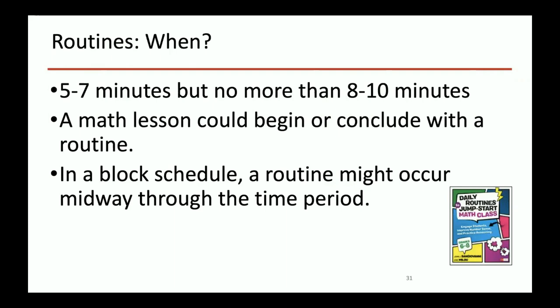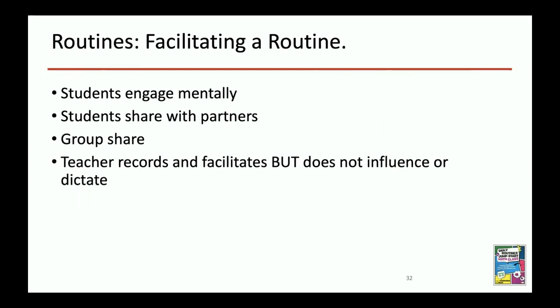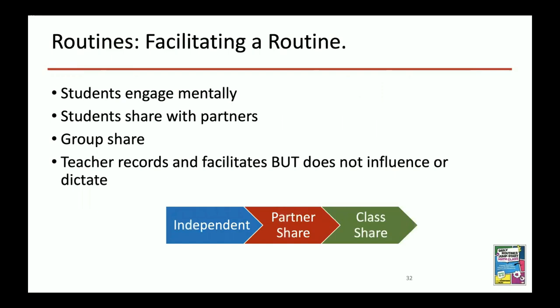Facilitating a routine works something like this. Students engage mentally right when they come into class. Then they share with partners. The groups share out. The teacher records and facilitates, but tries not to dictate strategies and influence student thinking. It's a think, pair, share type of activity. And though we're on the webinar and I can't do that with you exactly, I think some of the ideas have certainly come through. Now, let me reiterate. The idea is to develop mental math, and so these are typically not journaling activities and whiteboard activities, but just like everything, we have to use our best judgment and think about the students that we're working with and what tools they need. And so it could be a journal and discuss and chart opportunity as well.